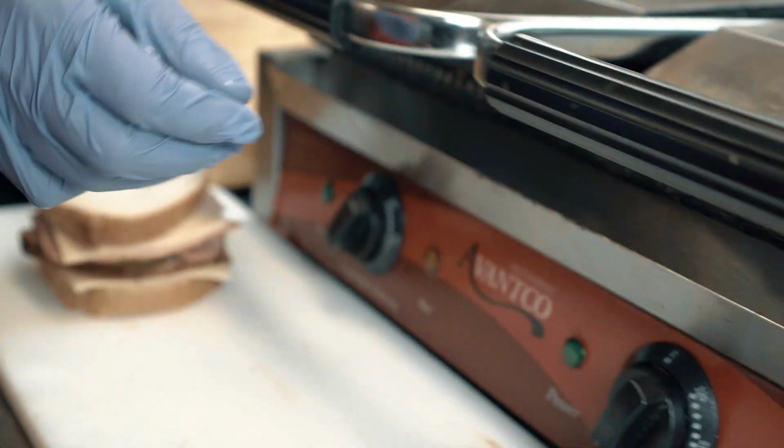So what makes a good panini? I always think having interesting sauces or mustards. I use a lot of different spreads. I use pesto spreads on mine. I have an artichoke bruschetta that I make for another of my sandwiches.